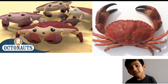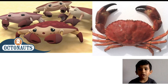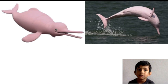River crab. What kind of crab? River crab. You have to say it properly. It's a river crab. Red rock crab. Good. Next. Reef lobster. That's correct. Next. River dolphin. Amazon river dolphin. Correct. Next.